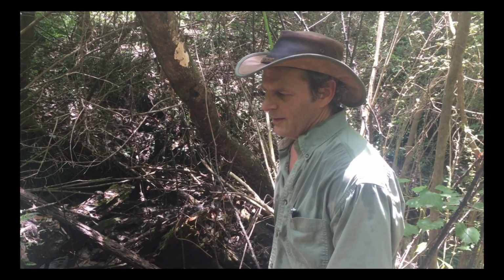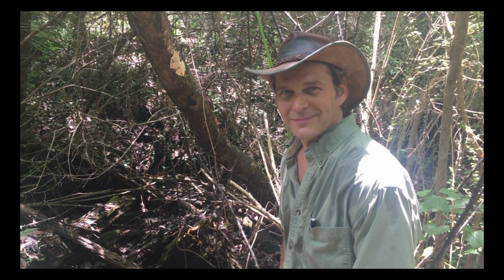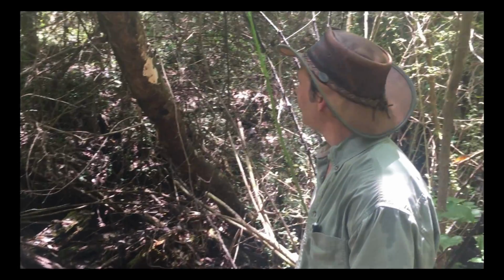All this is right here in our backyard, right? It is. You'd never know it. I've lived here in that neighborhood over 20 years and never realized we had this right across the road on city property. Exactly. This is all city property, and that's one thing we need to mention.